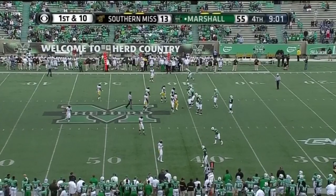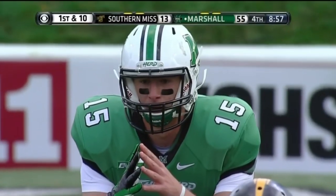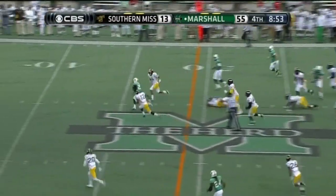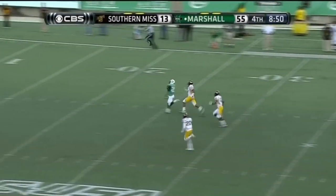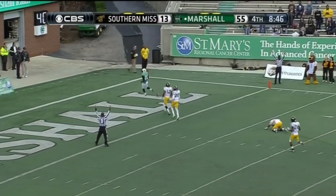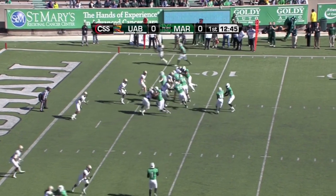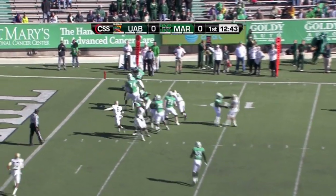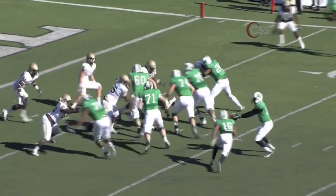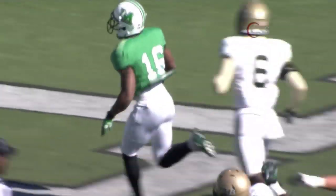From Marshall, with an opportunity here on this drive to score 60 points. The last time they did that was 2002 against Buffalo, when they scored 66. And look what they're going to do here. Butler is going to take it in right on cue. Ball at the 7. Touchdown run. Having the season I'm sure he thought he could have all along, he has really taken over that job.